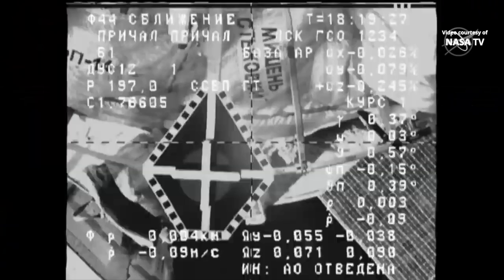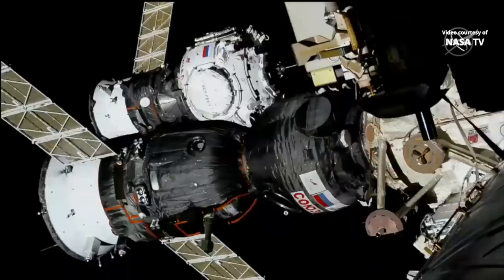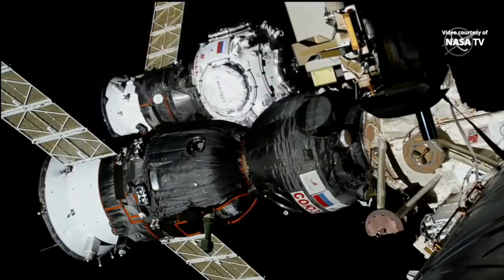About 1 meter. Three 3 degrees to the left, to the bottom, to the bottom 1 degree. We have contact. Contact confirmed.